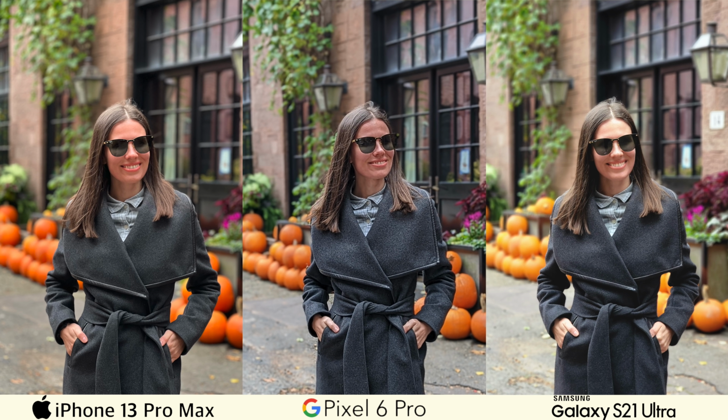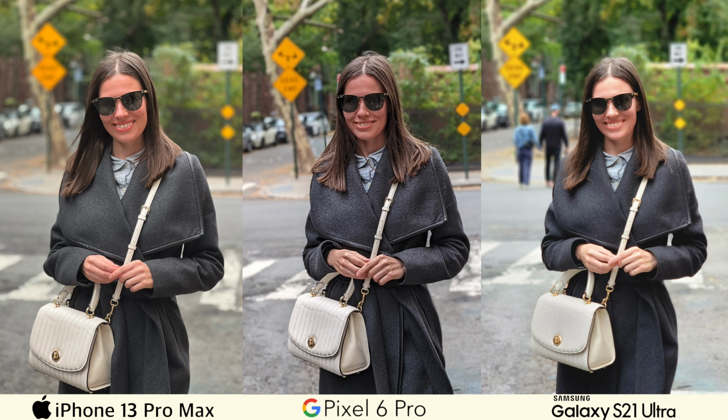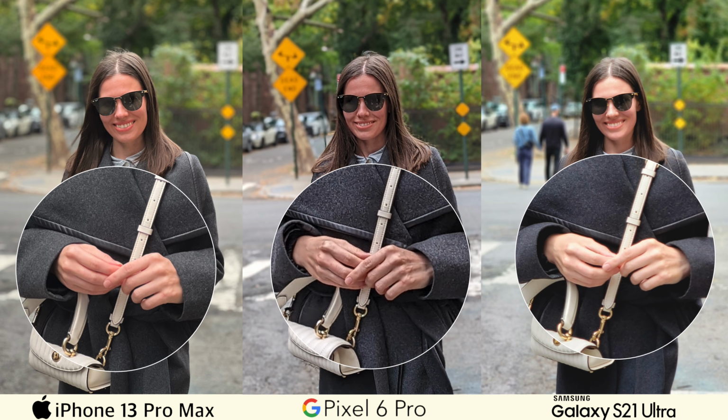When it comes to sharpness, while I wish the photo from the S21 Ultra was a bit sharper and had more texture, especially on my face, the portrait from the Pixel 6 Pro looks excessively sharp in my opinion. Especially if you take a look at my hands in the next photo, you will see that they look like skeleton's hands, and they never look like that in real life.